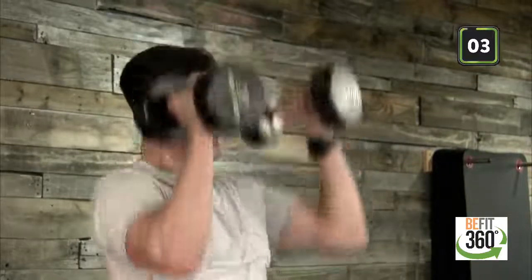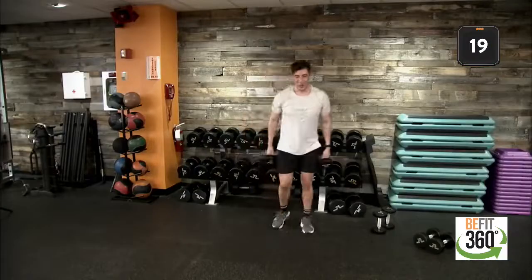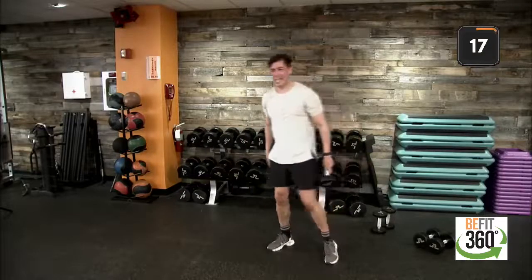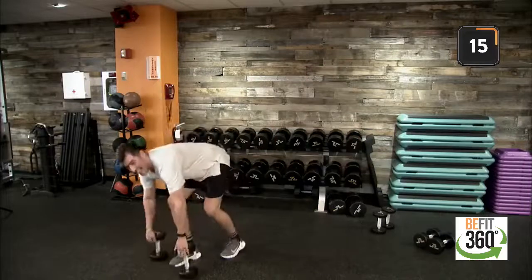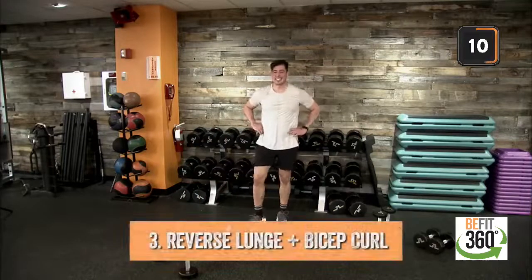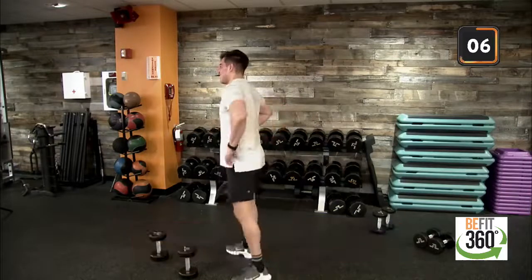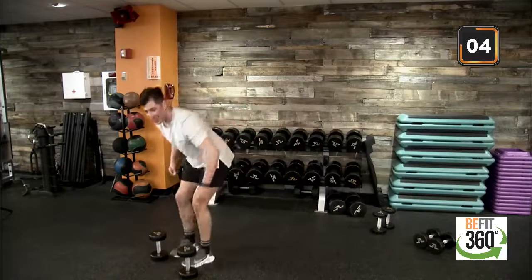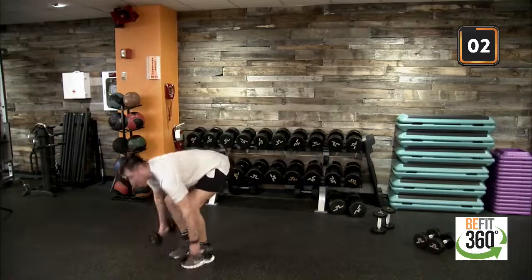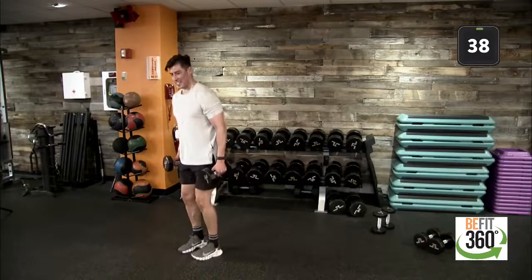Out in 3, 2, 1, and time. Recover here. Keeping with some dumbbells. Not full this round. Reverse lunge, bicep curl, 10 seconds. We weren't planning to get hot. 5 seconds and we are up, team. Stay with us. All right. 2, 1, find our space.